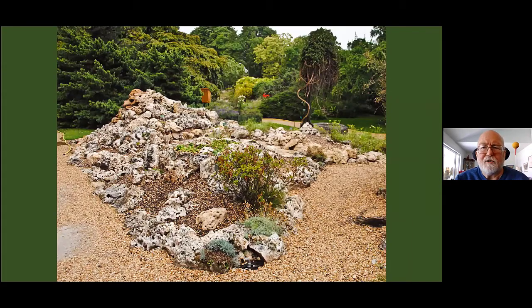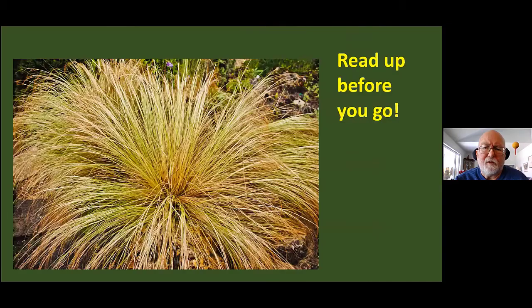This illustrates another important point. Botanic gardens are always changing, developing new corners of the garden. This is a new rock garden being developed at this garden in Paris. And while I'm thinking of it, the Royal Botanical Garden we'll get to in Edinburgh is now developing a series of community gardens where people can get a garden plot. And that's a new development there in the last 10 years or so.